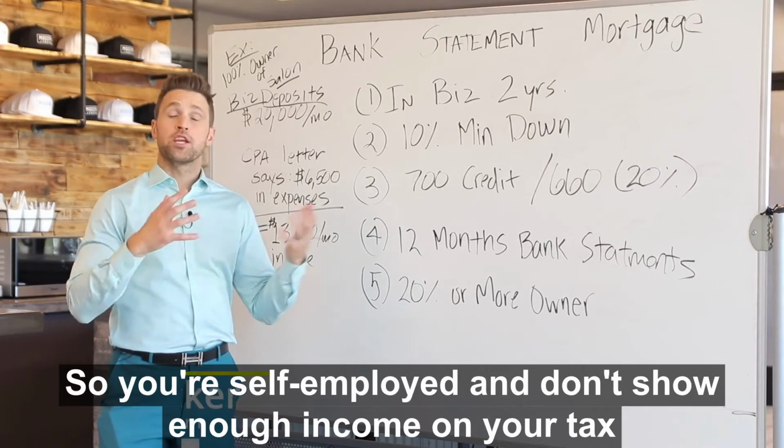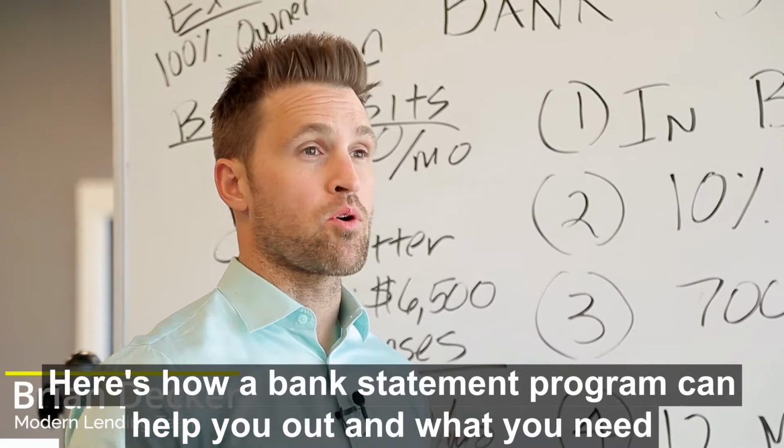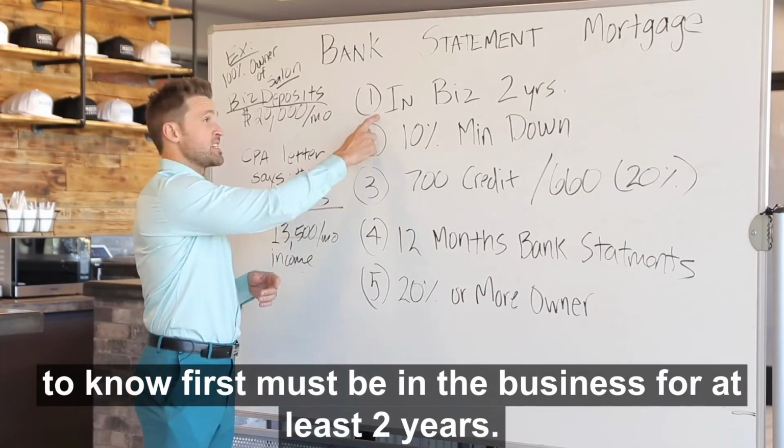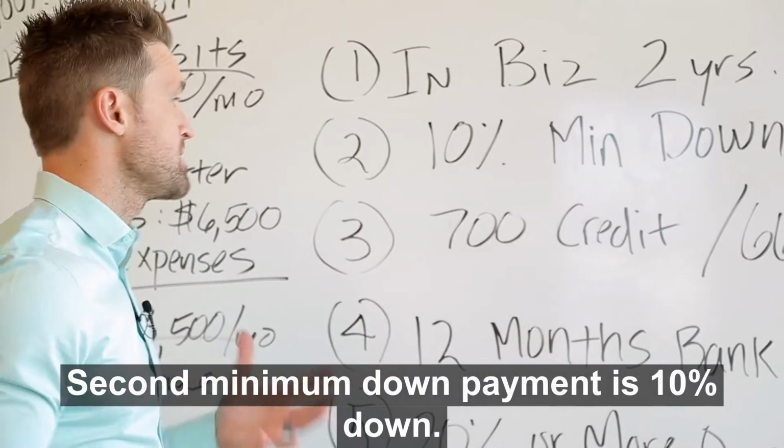So you're self-employed and you don't show enough income on your tax returns to qualify. Here's how a bank statement program can help you out and what you need to know. First, you must be in the business for at least 2 years. Second, the minimum down payment is 10% down.